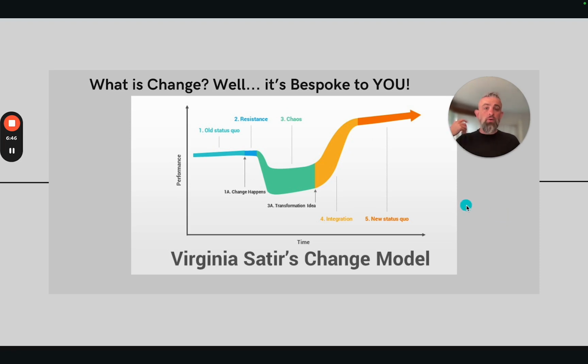So, change. It's bespoke to you. This is your old status quo. This is your new status quo. So think of this model, the Virginia Satir change model. It's teaching you that this is where your current identity is and this is where your future identity is. And to get there, you're going to go through resistance and chaos before you get to integration.